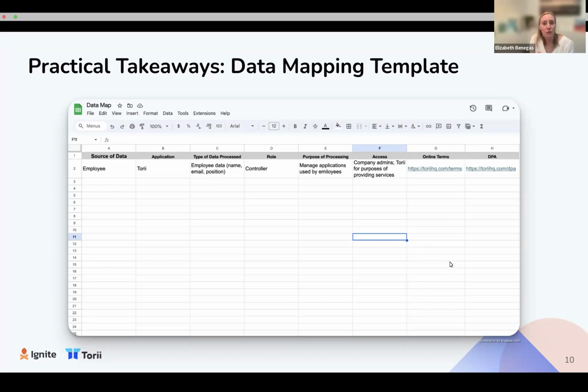The variables here will also depend on what your company tracks. For example, if you're in a regulated industry like health or finance, you may have different attributes to your data that are important for your company to track. But at a very basic level, this is the type of spreadsheet I start with as a data map, right? So I want to know, what is the source of my data? Where am I getting this? Is it directly from an employee or directly from a customer, or is it something I'm gathering from my website about a prospect, for example?